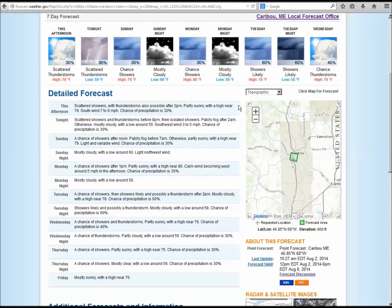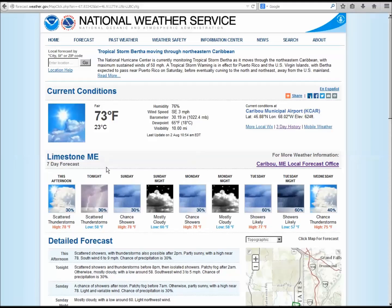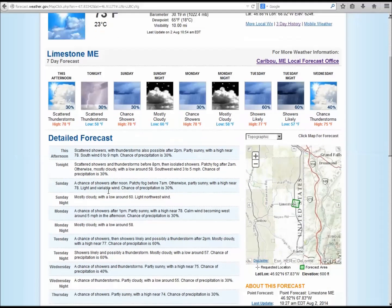And you can also change the location of your forecast. Let's say you don't actually live in Caribou, which is this little green dot here. You live maybe over towards Limestone. So you can click on the map here near Limestone, and that will change your location to Limestone. See, Limestone here. And your forecast will actually be a little bit different.